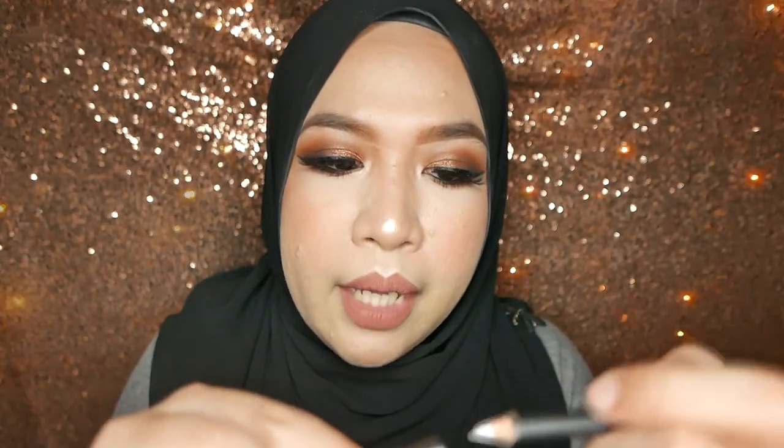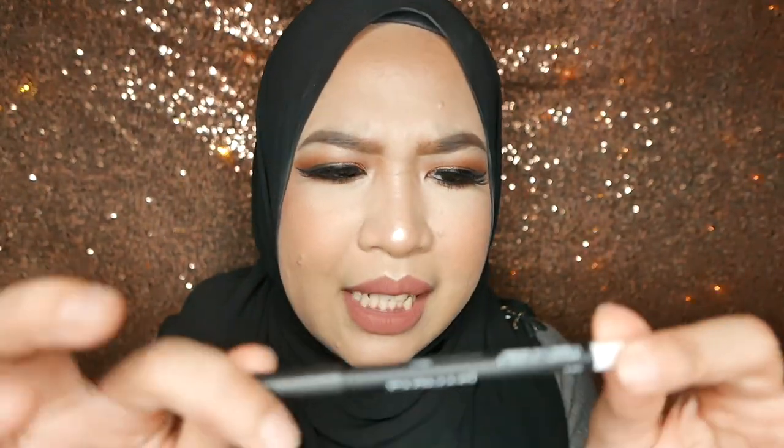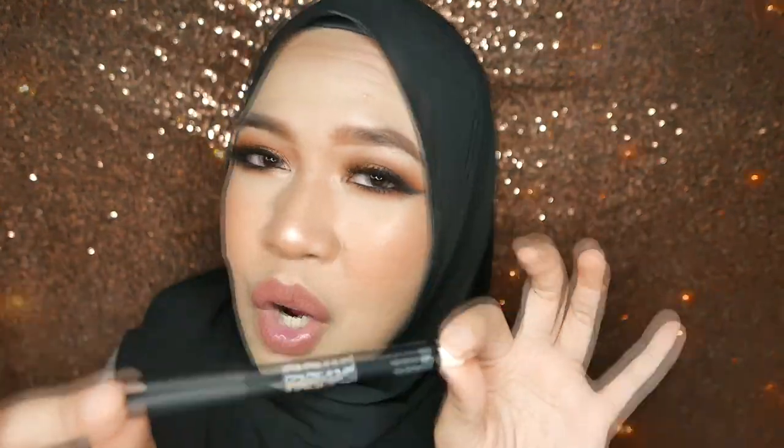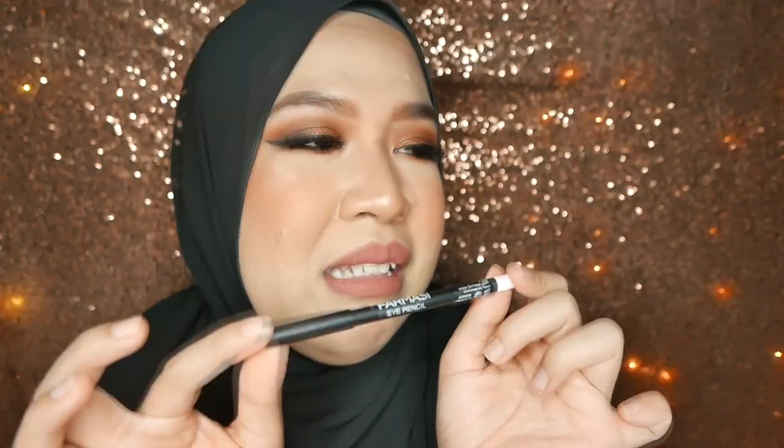But the problem that I have with this eyeliner is that, yeah, I have already tried this and it doesn't last long. My waterline is quite watery. In normal conditions, this one fits easily. I definitely will try to make this work one way or another, okay? But that is my short review for this pencil.